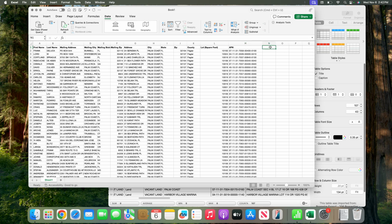You can do, for example, offer code. You could put Palm Coast or Palm Coast 1, Palm Coast 2, or however you want to play it. I just use the APN number. I just say, email me, text me your APN number, or I'll just ask for the address. Most of these got addresses, but when you hit different markets, we know sometimes it just says Main Street because it's a vacant lot. It doesn't have a full address, right?